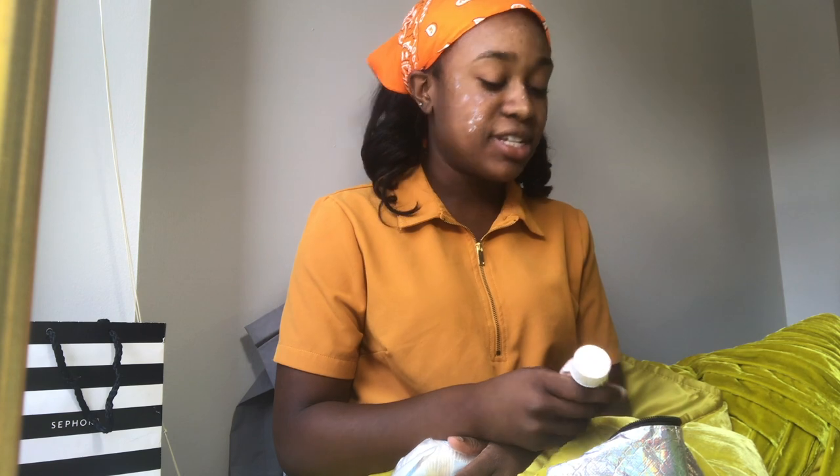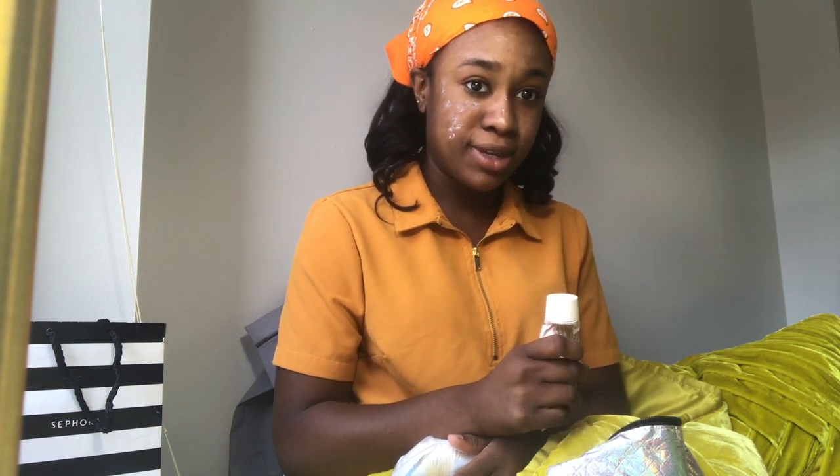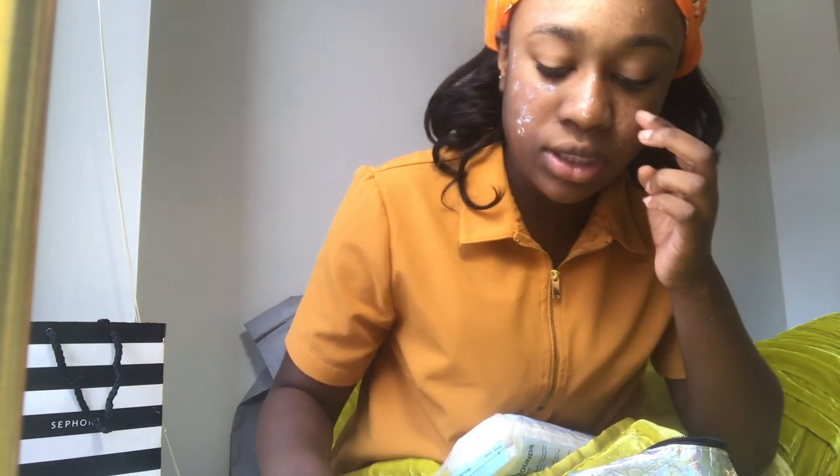This is the makeup routine of someone who has to be very strict with her skincare process because my acne is so bad. But yeah, it's gone down currently. It's really just dark spots, if you can see. My acne's gone down, it's just dark spots waiting to go away.